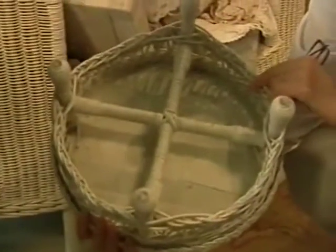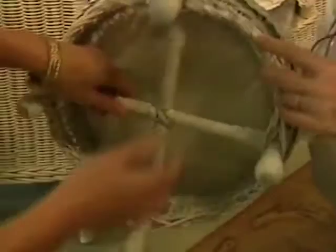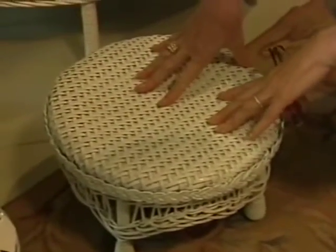Now, this little piece by your foot, is that what that is? A cricket. Now, do you sit on it or stand on it, or what do you do with that? This is a fabulous little piece, and look how well it's made. These were used in Victorian times to stand on to get into the high beds.